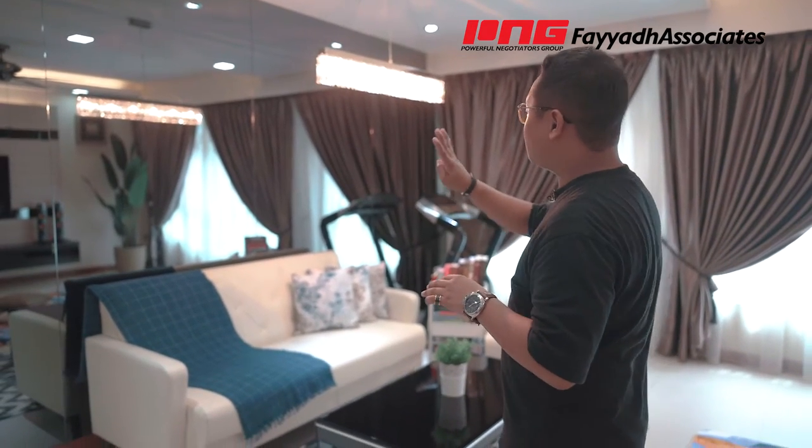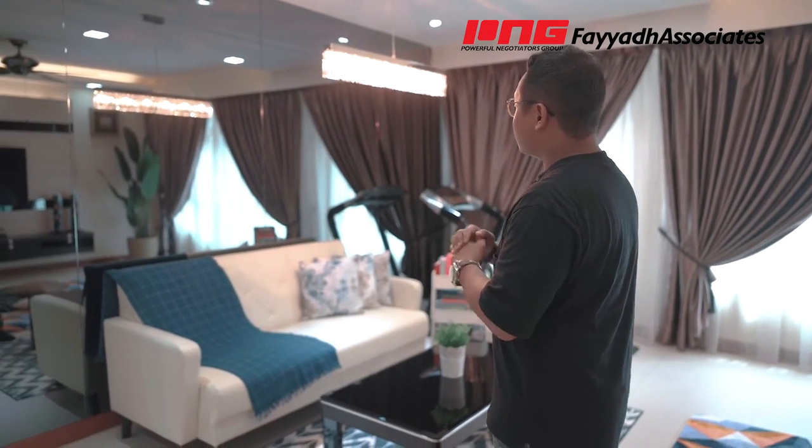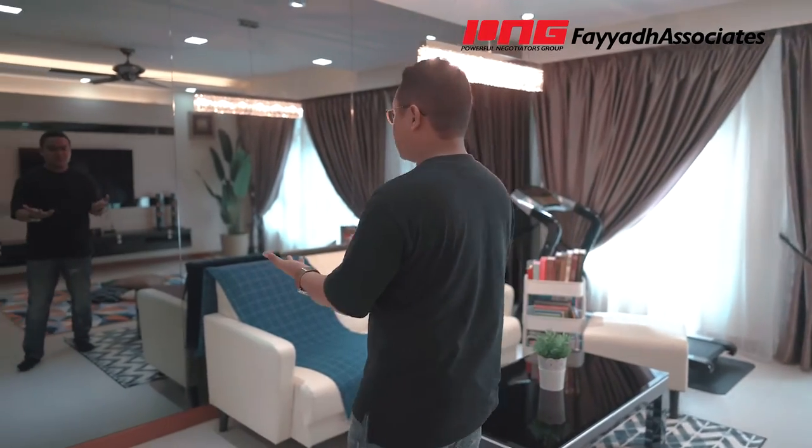Now, look at the backsplash there. They have installed 4 big panels of mirrors. Very nice. You can always look at yourself in the mirror before you head out. Or if not, this helps to make the very big house look even more spacious. So let's move on to the bedrooms.